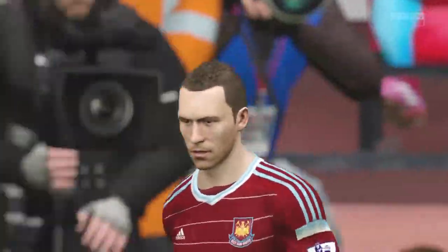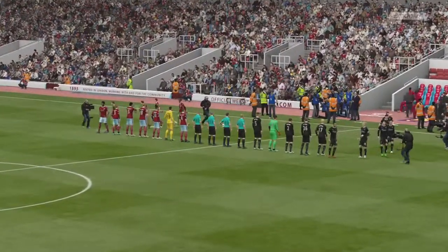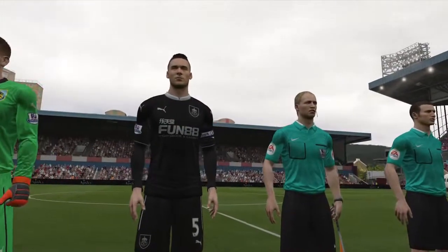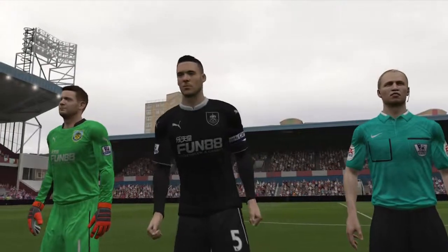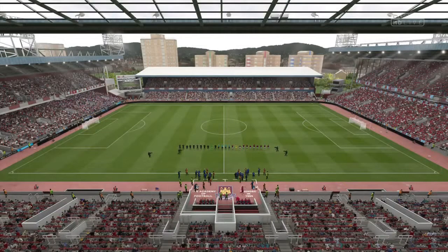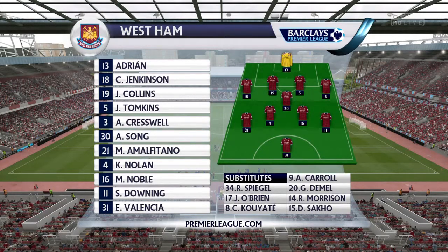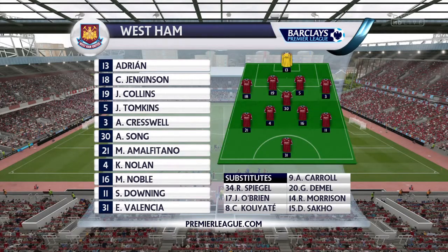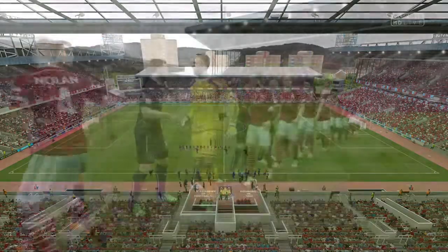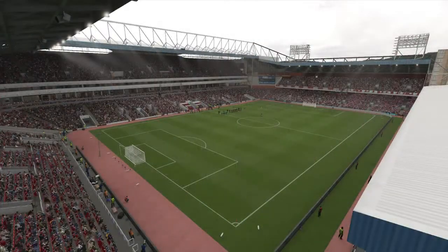Burnley now, a big win against West Ham will go some way to winning the Premier League. They're in dark today, by the way, the Clarets. Wonderful atmosphere. This is the West Ham side. Enner Valencia starts up front. There are 5 in the midfield with Song holding the midfield role. Downing and Alfano, the two wingers, and Collins and Tompkins are the 2 centre-backs. Adrian continues in goal for the Hammers.